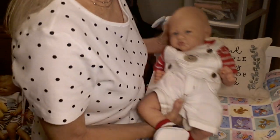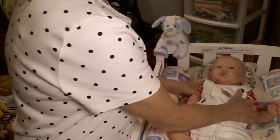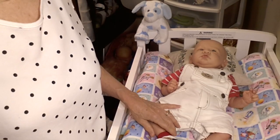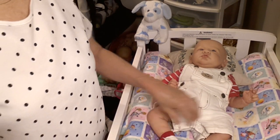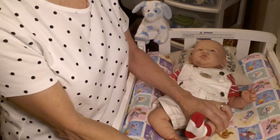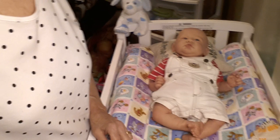So let's go ahead and put Jeffrey down here so we can get him changed. And so Suzanne's tag was really thought-provoking. You know, why do you really collect dolls? I've watched a lot of videos of doll collectors on YouTube, Dolly Friends, that have given the reasons why they collect dolls. And I've been trying to think, what's the root reason? What is the reason that I collect dolls?